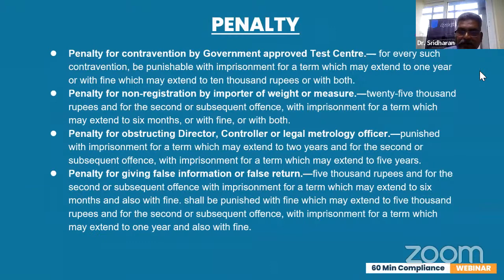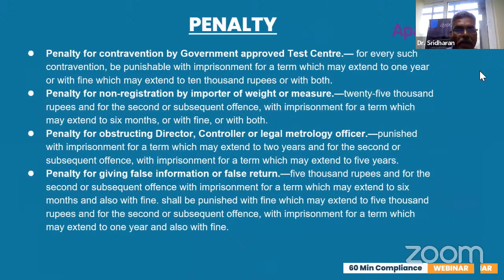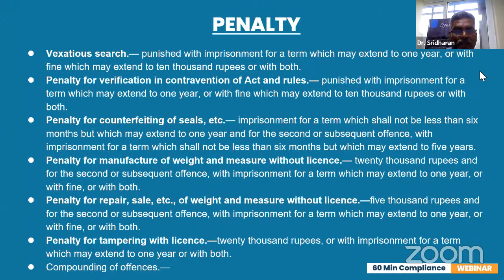vexatious search, penalty for counterfeiting of seals, penalty for manufacturing license, penalty for tampering the license. So, like compounding of offenses, there are some 5-6 offenses. In one offense, if you try to give an answer in your respective class, saying because of this I have not done it, nothing doing here. Compounding of offenses is clearly mentioned only in this act's provisions. We cannot escape.